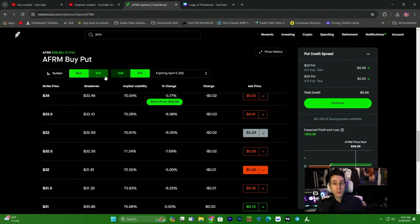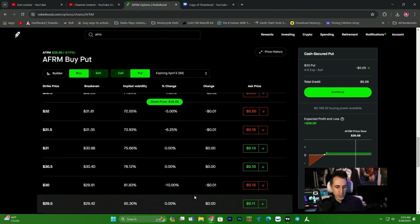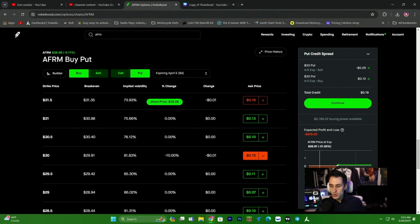So we've sold the $33 put. Now we're going to purchase the $30 put down here. You can see we're making $22 on 300. That's almost a 10% return in 1 week. That's just the bottom end, the $33 put.